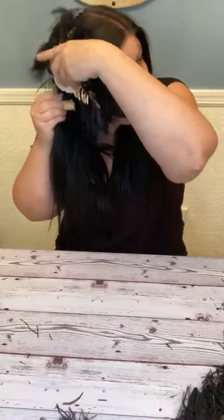All right, let's try it one more time, and then you're just gonna have to take my word for it that it's cute. Okay. So I like it to come a little bit in front of the face. A lot of people wear them, these fascinators, right by the ear. I have to put a ponytail holder to stick it in there.